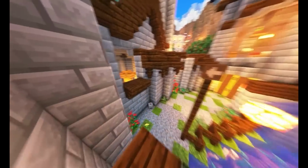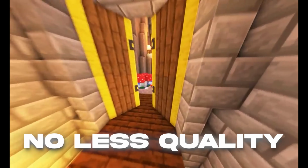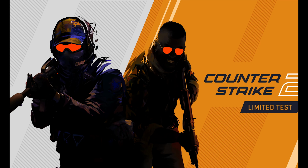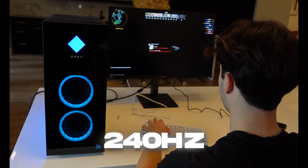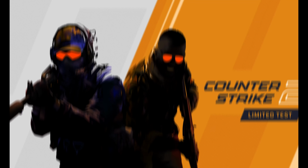So spending less for this monitor does not mean that you will be getting any less quality compared to other monitors. However, if you really want to compete in those esports games at higher frame rates, then I do recommend you getting the next one, which is a bit more expensive, the Omen 27QS. I have tested this monitor and it's a 240Hz 1440p monitor. So again, if you're looking to compete in those esports games like Valorant, CS2 or Fortnite, and then you also want to play high demanding games and have a beautiful picture quality at 1440p resolution, then this one is going to be better than the Gigabyte I mentioned before.